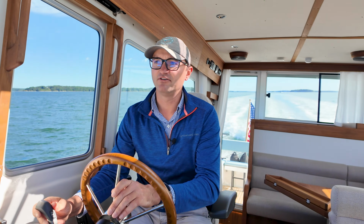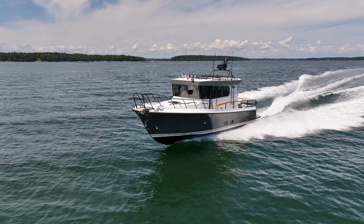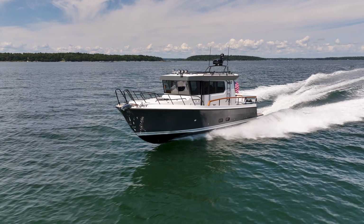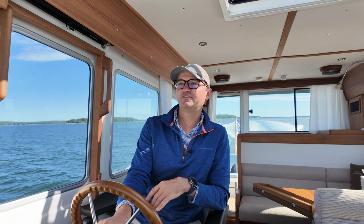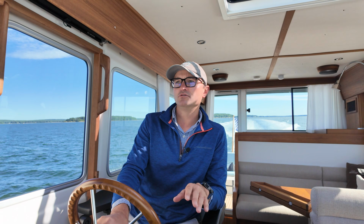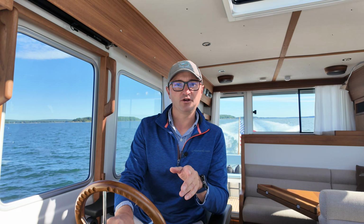For me, I really think between 22 knots and 32 knots, that's the sweet spot for this boat. So we've talked about the ideal cruising speed. We've talked about the semi-displacement speed on the boat. What we haven't talked about is wide open throttle.